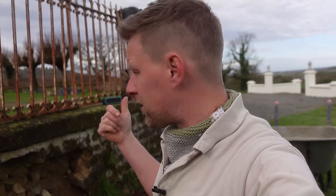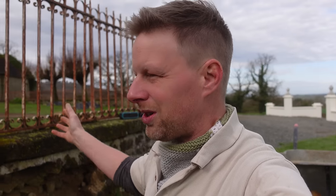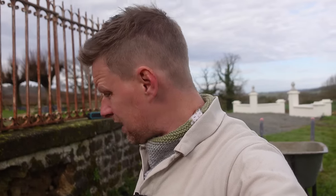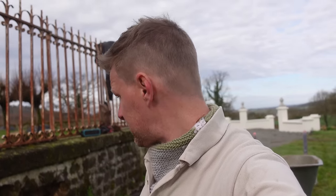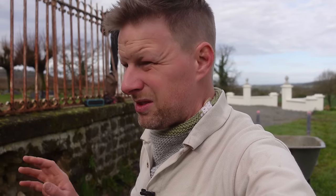I think what we're looking at now, because the gates are so clean as well, we're going to look at pressure washing all of the wall to get that looking nice and spick and span as well. So yeah, I'll get it all cleared out the way, get all the stones wiped down, and then start rebuilding it. And we're just going to use sand and cement to rebuild it.